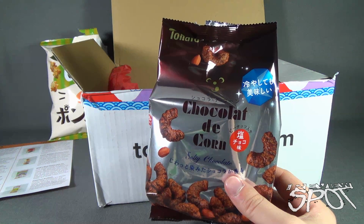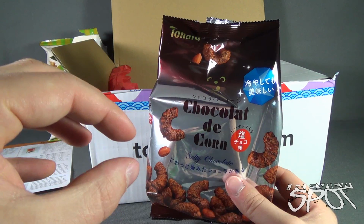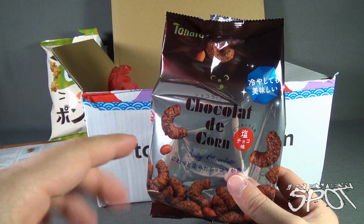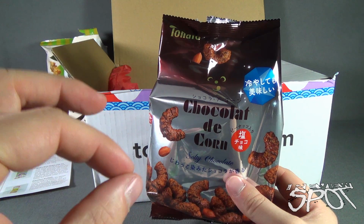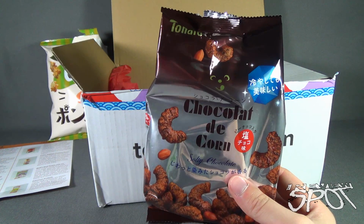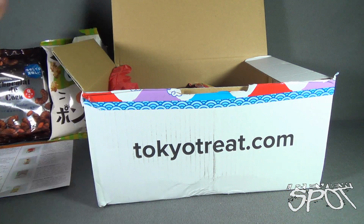It kind of tastes like a Snickers bar with the puffed wheat, like the puffed corn snack texture, but it tastes like a Snickers with the flavoring of the peanuts, a little bit of that saltiness, and the chocolate. Again, very good. Tohato delivers once again. We'll just put that to the side.